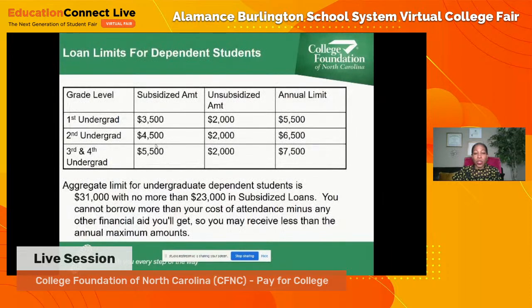Speaking of the loan programs, just wanted to let you know they do have limits on how much students can borrow per year. So even if a student goes through this process and they're offered a student loan to help pay for college, there are limits. Currently, it's primarily just four-year colleges that are doing student loans. Most community colleges do not participate in the loan program, so you probably won't see any loans offered to you from a two-year college. Four-year colleges, you may. And they have limits, though. So freshmen can borrow up to $5,500. Sophomores can borrow up to $6,500, and juniors and seniors can borrow up to $7,500.